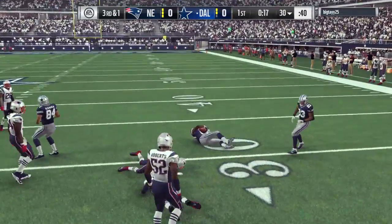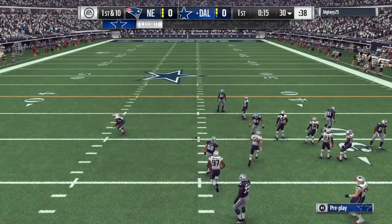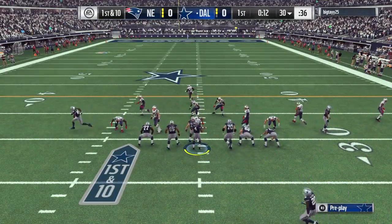They'll try and run for it with Elliott. Oh, he's got some breathing room. And he's going to have the first down yardage as he's down at about the 30-yard line.